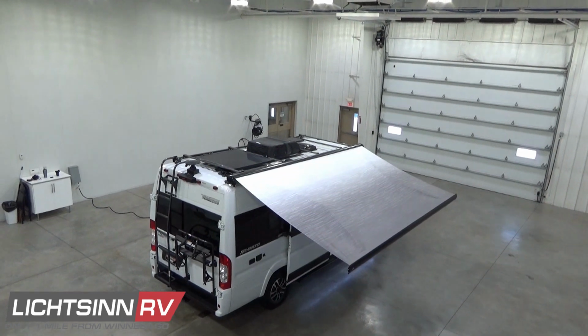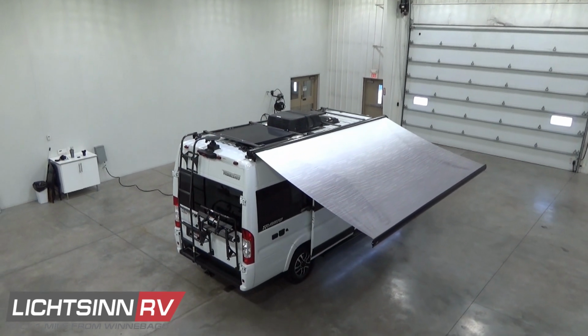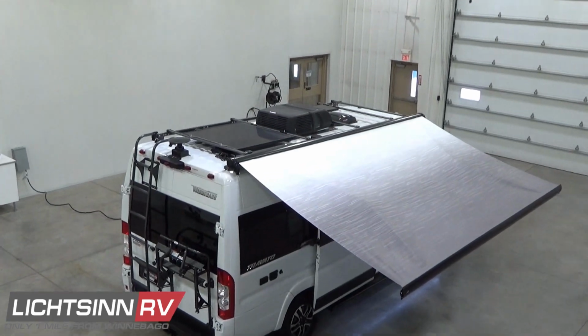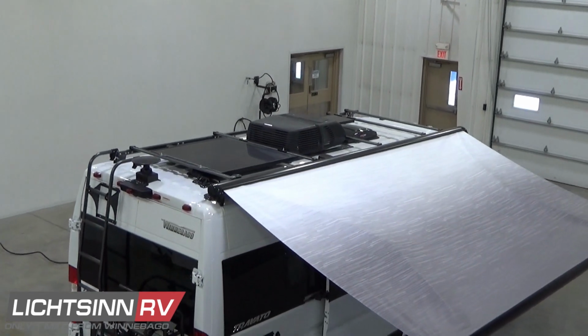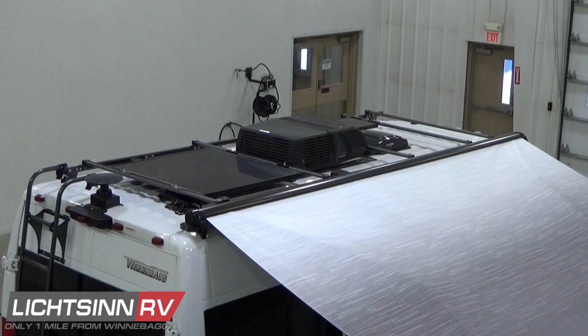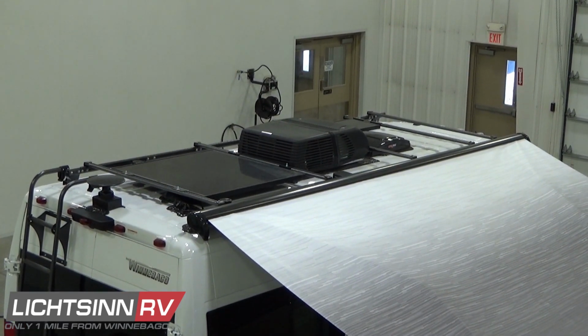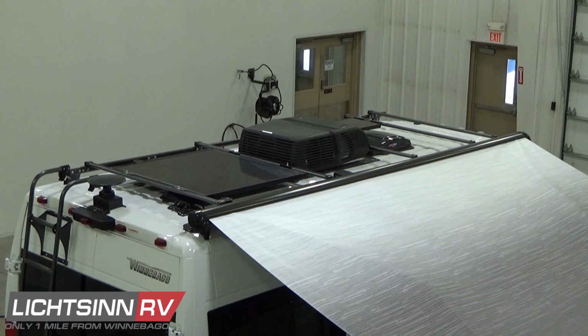Working our way from the rear to the front, you'll see standard is the solar panel charging system, featuring 250 watts of solar panel capability, expandable up to over 500 with the single solar charge controller. It includes quick port plug-and-play application for adding additional solar panels.